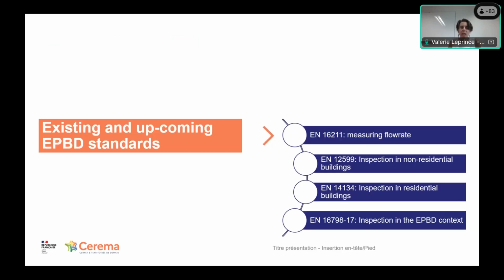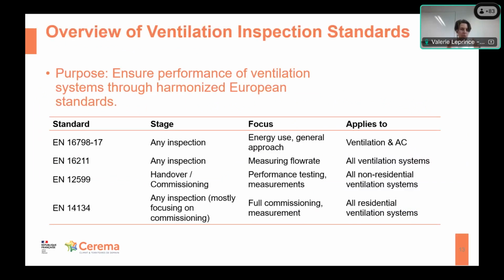And now we'll check actually what do we have, us, member states, as tool to implement these requirements. So the tools that are provided are basically European standards. There are 4 European standards dealing with the inspection of ventilation system, I would say. So those are 16211, 12599, 14134, and 16798-17. Each of them have a different scope. I'll explain it to you, but may not be enough to actually cover all the requirements of the directive.